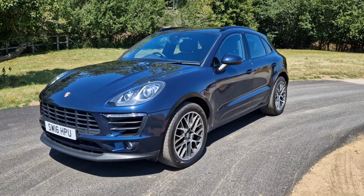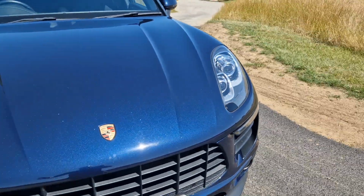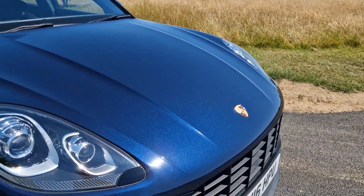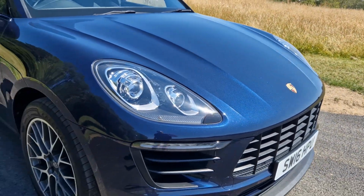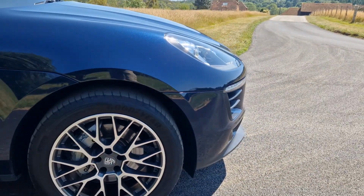In terms of the condition of the car, you've obviously got a few stone chips that you would expect. The car itself is just coming up to 50,000 miles. It's just late 49s at the moment. So yes, you will get the odd stone chip and things like that, which is obviously in line with the age and mileage of the car. All 4 of the alloy wheels completely unmarked. We've also got brand new Goodyear tyres on here.